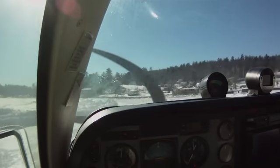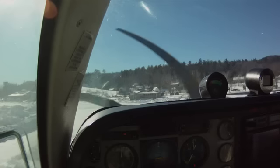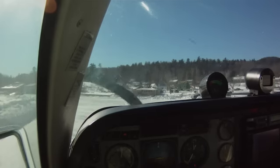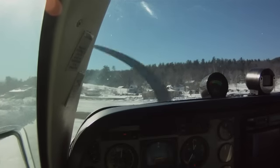Alton Bay, Cherokee midfield left downwind 01, Alton Bay. How's the wind down there? Is it a crosswind? Heavy crosswind and a lot of gusts on the short final. Be very careful. Thank you. I imagine a crosswind, it's a northwest wind, correct? Affirm.